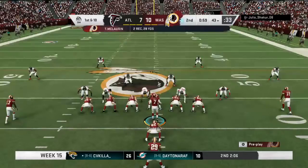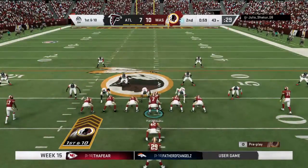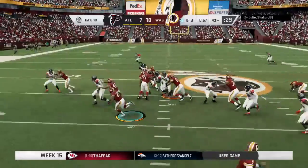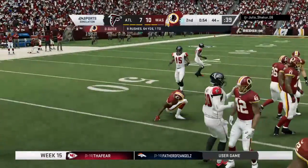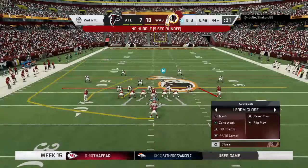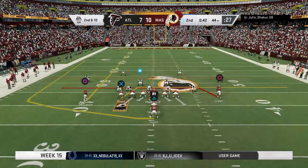Those are the kinds of plays right there that show you why he's the number 3 man in the NFL in terms of receiving yards. Also tells you there's a full combination of what he's got going in his game. You name it, from route running to catching the football. That's why he's able to produce those types of numbers. Officially no gain on the play, and it's second down.